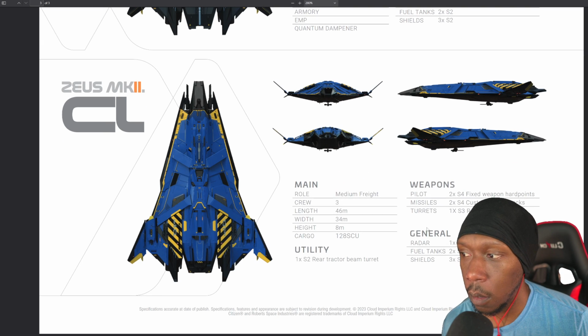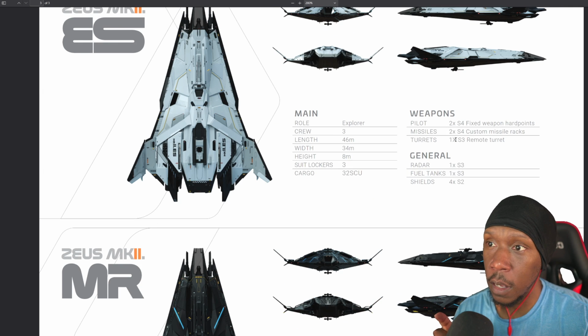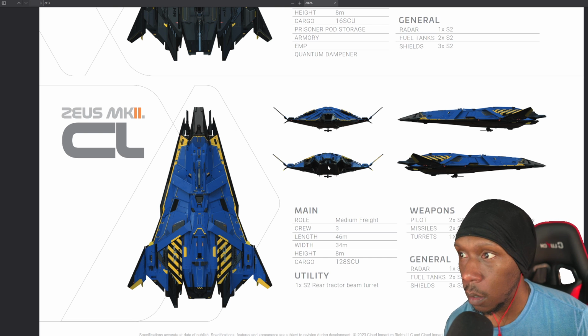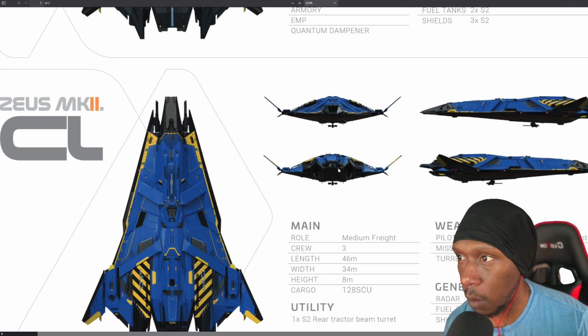Good. Oh, I said something wrong earlier. This remote turret, the size 3, is for the gun. This is the one that'll have the tractor beam on it, but we don't get a view of that on this. Yeah, the 1 size 2 rear tractor utility beam. I'm pretty sure, I'm trying to zoom in more, I'm pretty sure it's going to be right here in the back of the ship.